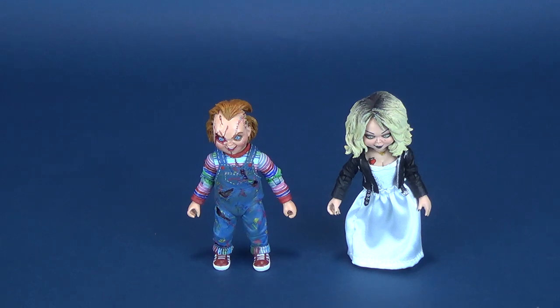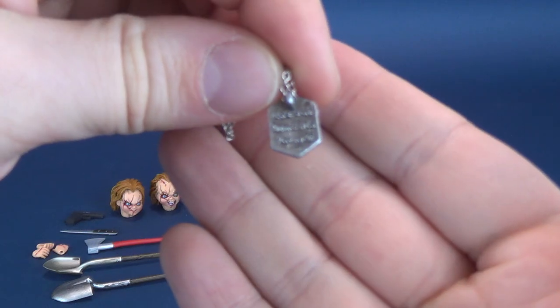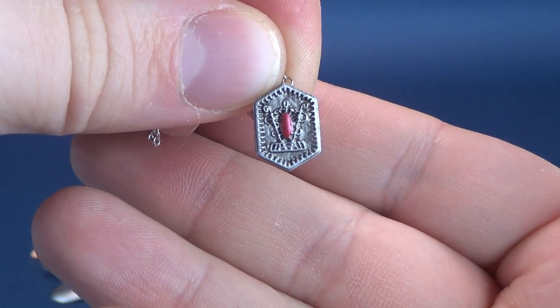Let's start this review now by having a look at all the accessories, and they do come with a fair share of accessories that come included with this set. Yes, like I said, there is a lot of accessories that come included with this set. So where do we start? Well, why don't we start at the heart of it? And that is the heart of Dumbala, as you can see, a little amulet that appears in Bride of Chucky.